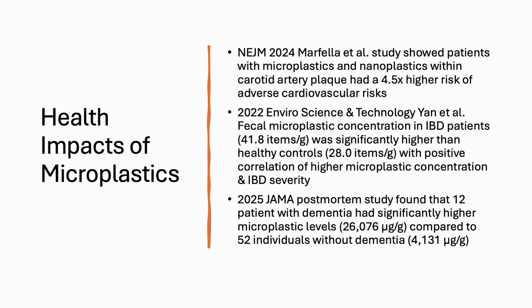Beyond the cardiovascular system, emerging evidence shows that microplastics are likely associated with significant GI and neurological effects. For example, a 2022 study showed that patients with inflammatory bowel disease had significantly higher fecal microplastic concentrations at 41.8 items per gram compared to 28 in healthy controls, which positively correlated with their disease severity.